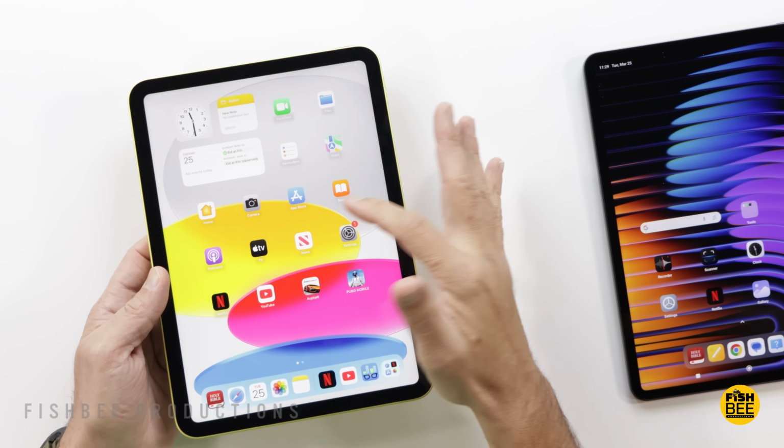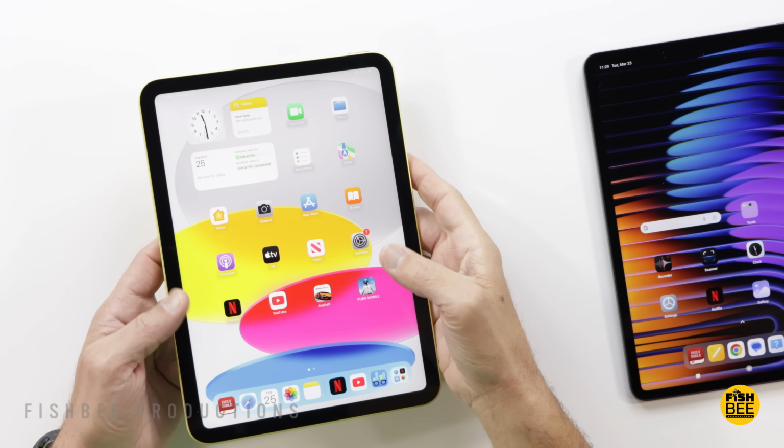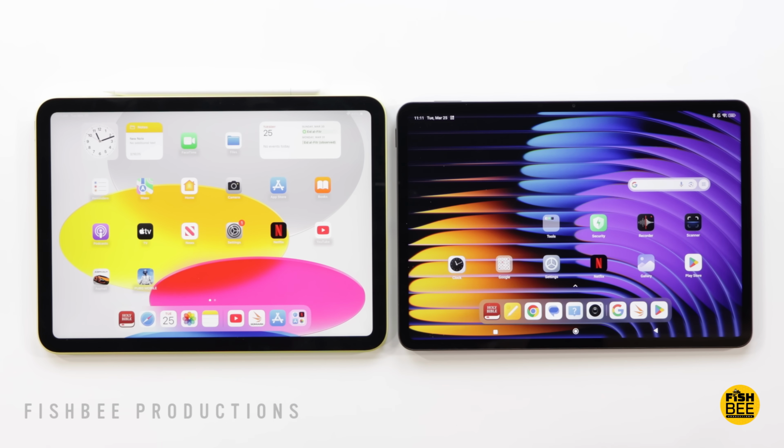Now that we have the new and improved iPad 11, how does it compare to the Xiaomi Pad 7? Well, let's talk about it.